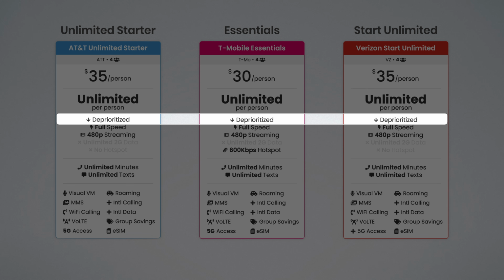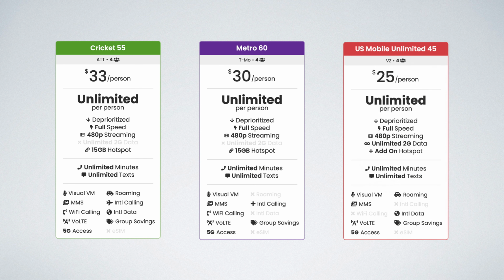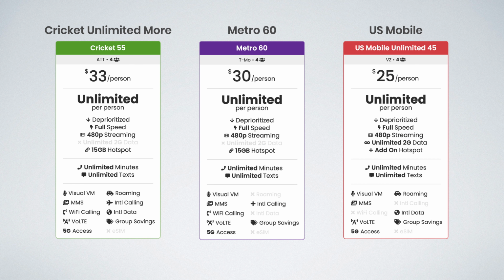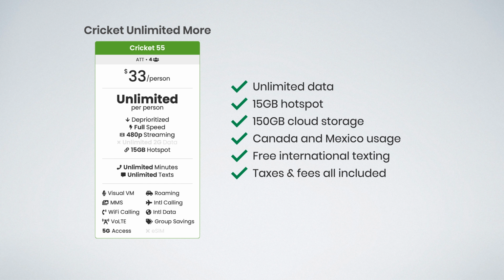You'll notice all of the data is deprioritized. This means when the network is busy, you'll have slower speeds, aka the same speeds and performance as prepaid carriers. So why not go with a prepaid carrier instead? For example, on AT&T, you could consider Cricket's unlimited data plan. It's just $60 a month for single-line users, or as low as $33 a line for a family of 4. Plus, this plan includes all taxes and fees and extra perks and benefits like 15 gigs of high-speed hotspot data.